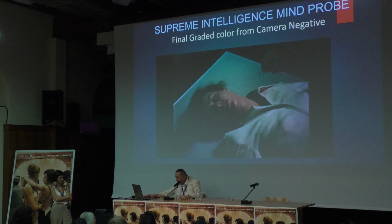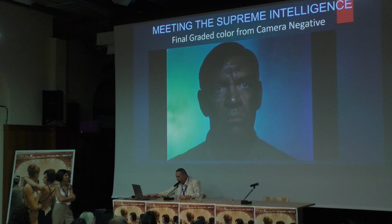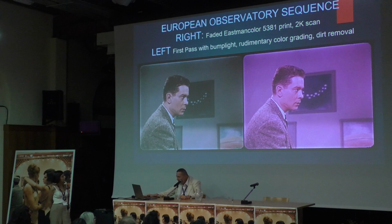Now, here is one of the foreign scenes. On the right, you will see, am I clicking this wrong? I clicked it wrong, excuse me. On the right, you see, no, it's still, it should be, oh, that is a still, okay. On the right, you see the faded 1976 dupe print of the European-only 10-minute observatory scene. This is where Arthur Francis, the astronomer, shows Jimmy models of flying saucers and scrapbooks and all kinds of typical Eisenhower-era paraphernalia.